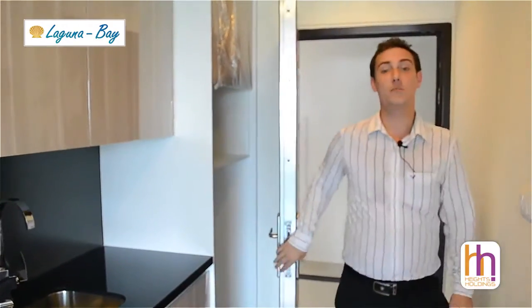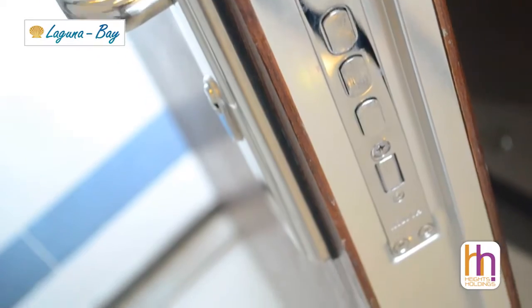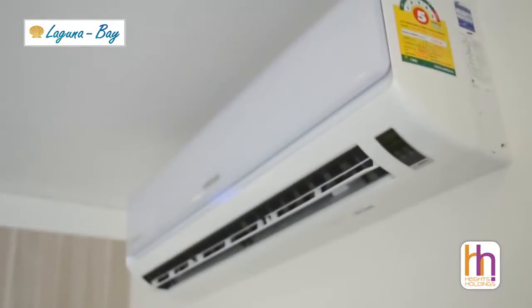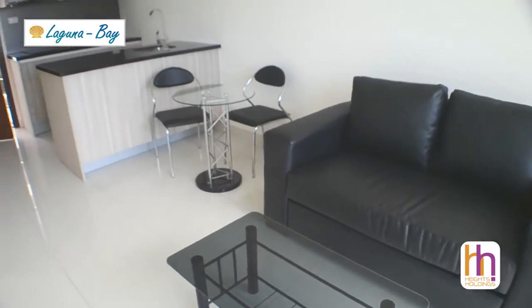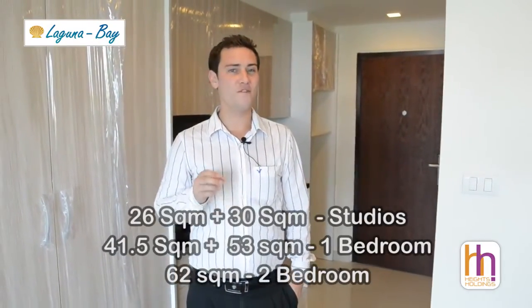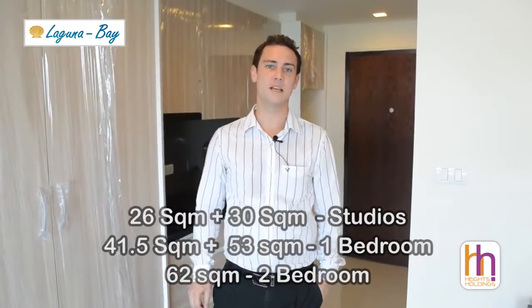This is a 26 square meter studio. All apartments in Laguna Bay 1 come with security doors, fully equipped European standard kitchens and bathrooms, built-in wardrobes, air conditioning units, and of course every apartment also has a very spacious balcony. As well as the 26 square meter studio apartment, we also have a 30 square meter studio, 41.5 square meter one bedroom, 53 square meter one bedroom, and 62 square meter two bedroom apartment available.